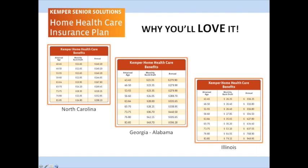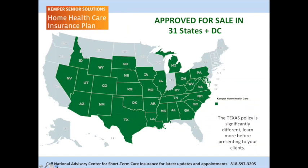In some states, like North Carolina, as you'll see why in a second, it literally is what I call a no-brainer. But the bottom line is, as you'll see as I start talking about what agents are saying to their clients, this is a very affordable option for consumers, and with only a few questions to ask, I think you can understand why we're seeing some significant sales growth. The policy is available for sale in 31 states as of today's recording, and the District of Columbia.